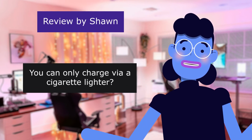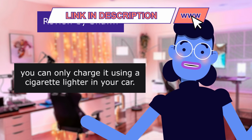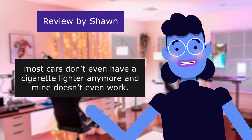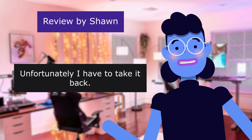You can only charge via a cigarette lighter. 4.0 out of 5 stars. You can only charge it using a cigarette lighter in your car. What a stupid design. Most cars don't even have a cigarette lighter anymore. Mine doesn't even work. Unfortunately, I have to take it back.